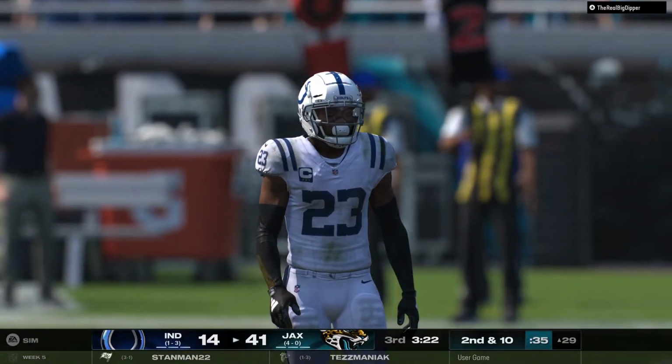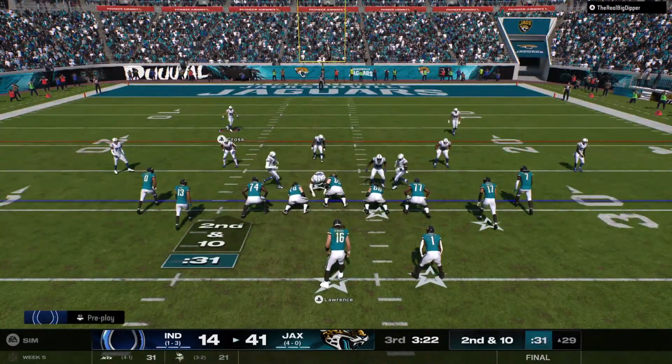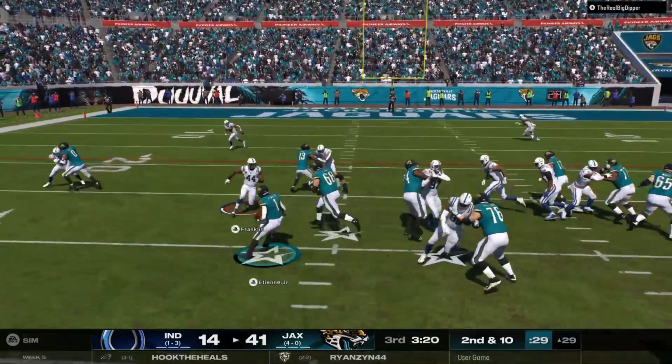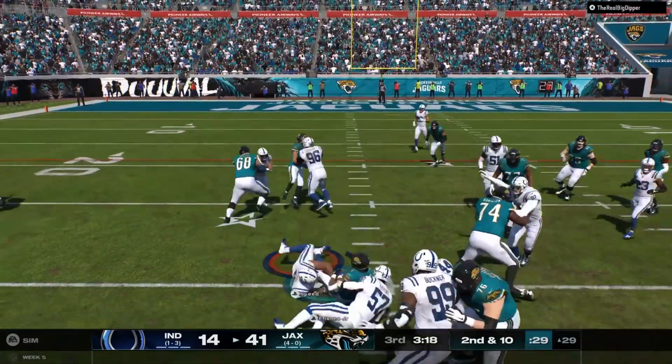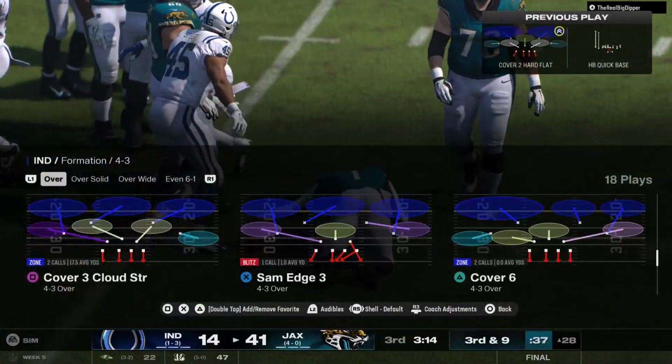That is a rare incompletion from him. He's been on point this entire game. He has percentage completion-wise way up. Not that time. Straight ahead, ETN. They do get a yard there, but only a yard. Leaves them with 3rd and 9 looming.